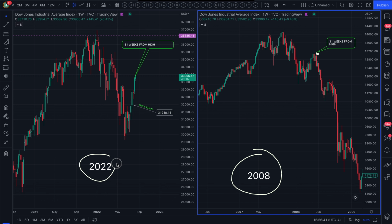And now it's 2022, we're right here. And you can see that this candle right here is 31 weeks from the highest point. Same over here. This candle is 31 weeks from the highest point. Now, granted, we just started this weekly candle, so we're going a little bit higher. So maybe we'll be off by a week or two. But you can see a definite similarity between these two charts.